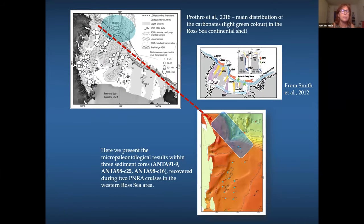Here we can see the study area, following the contribution of Frank and Otter and Smith Otter. We can see the main distribution, in green on the left, of the calcareous sediments in the modern Ross Sea continental shelf, and the main water masses in the recent environment. At the bottom, the picture highlights the sector we will present, that is, the results concerning the micropaleontological study of three cores located in this part of the Ross Sea continental shelf towards Cape Adare, recovered during some Italian projects in the last years. You can change, please.